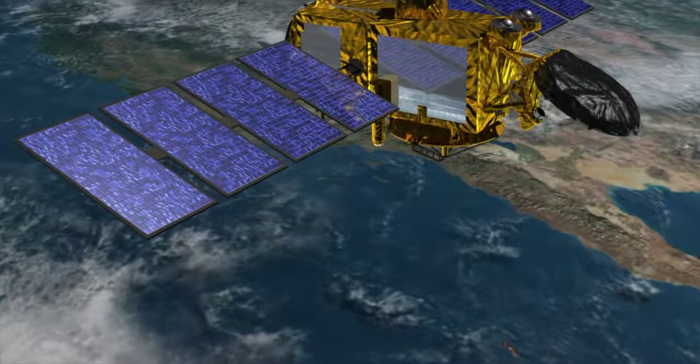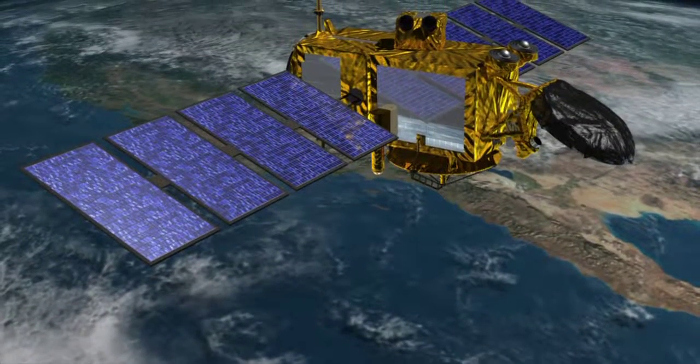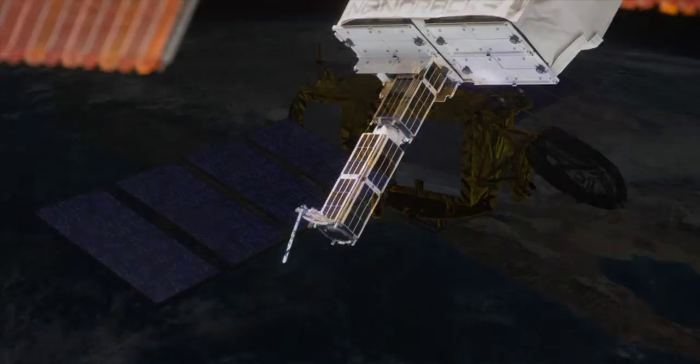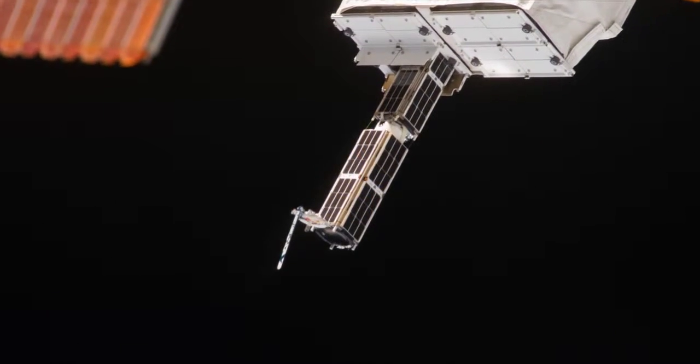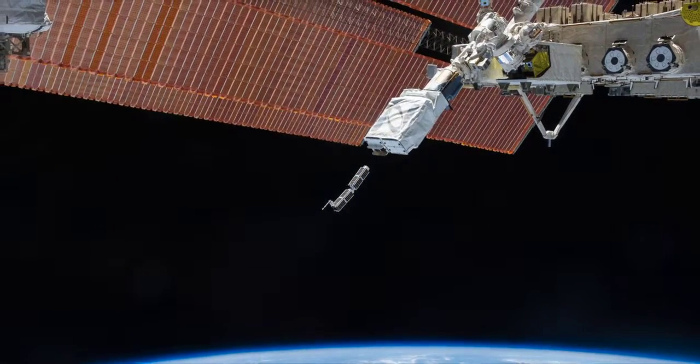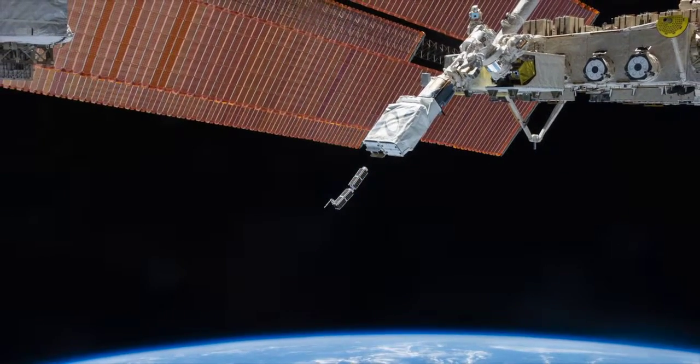The world of spacecraft is undergoing a rapid change currently. It used to be that NASA would launch very large spacecraft that would take years to develop. But now we have a new generation of satellites that are very small, take much less time to develop, and can be launched much more inexpensively.